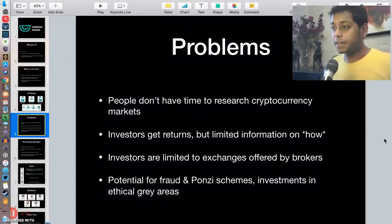Then, investors get returns, but the manager doesn't normally tell them what percentage of the funds they've given them has gone into which asset. So there is a lack of transparency here. Also, if you're with a bank, banks have brokers, and that means you can only invest in certain types of exchanges. So there is a limitation over there.